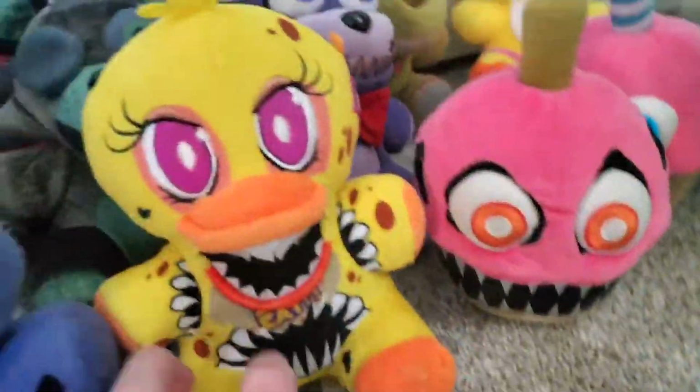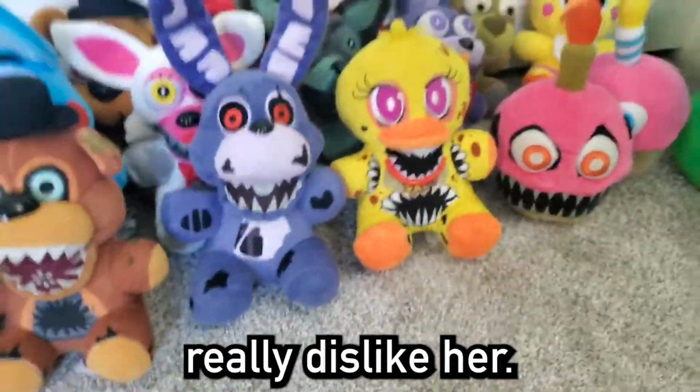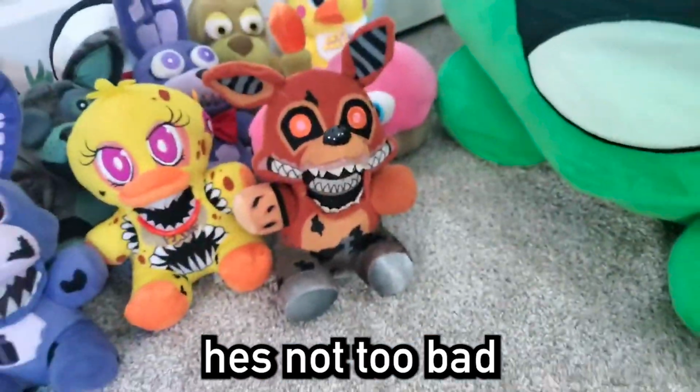We have bad molded Twisted Chica. I really dislike her. We have Twisted Foxy. He's not too bad. I will say he's not too bad.